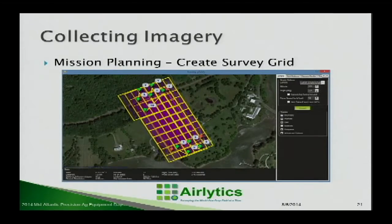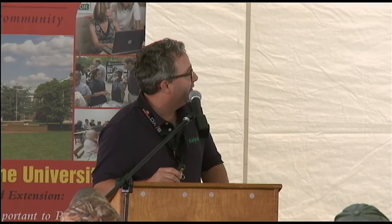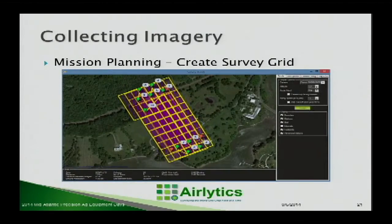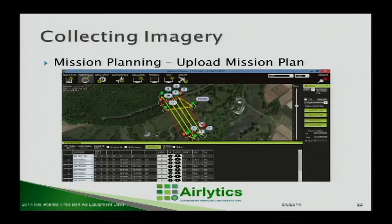And it's based on all kinds of stuff. Mostly it has to do with the camera, the sensor dimension in the camera, the altitude, the focal length of the camera, all kinds of other things. And it's going to provide this, and this, by the way, is where you put the overlap in, because you want these photos to be overlapped for image processing later.